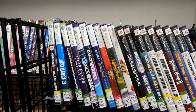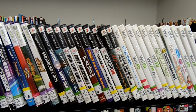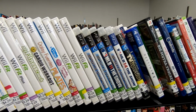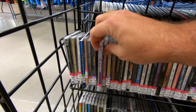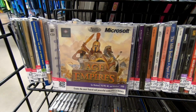Alright, let's take a look at the video games at this Goodwill. And we've got some Xbox 360 titles that nobody wants, a lot of PS2 sports stuff, and once again, just tons of copies of Wii Fit. So many copies of Wii Fit. Now, down over in the jewel cases, I did find a copy of Age of Empires for the PC.